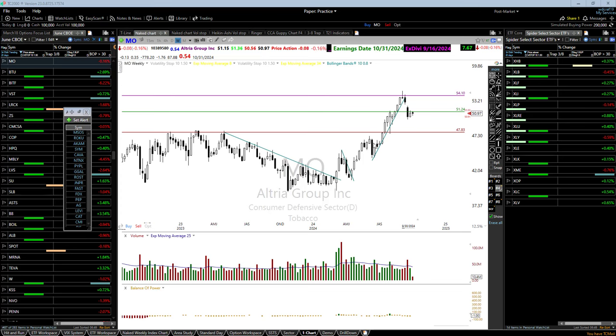Well, do you ever have the entry cost go up after you enter the trade? No, your entry cost stays fixed. You've already paid the theta. That's not going to change, unless you make a change to the trade.